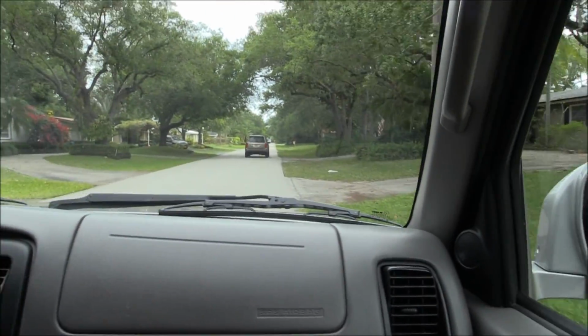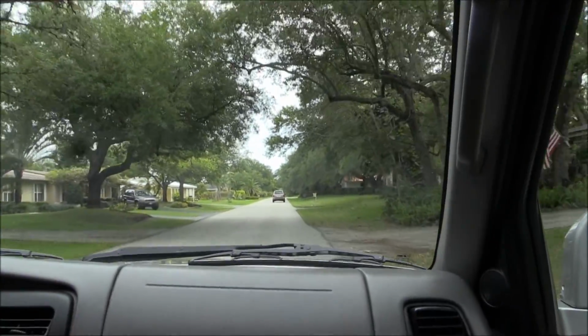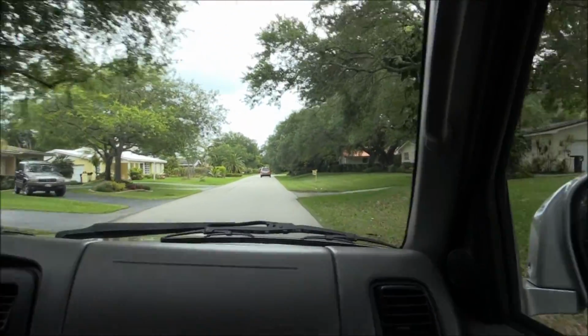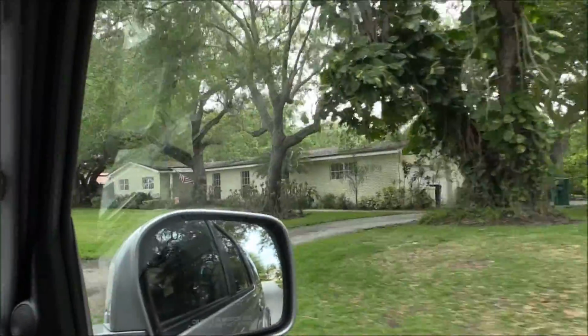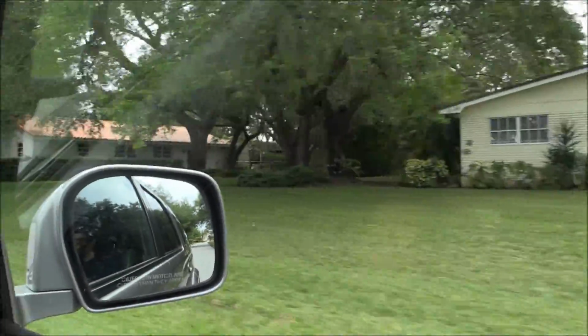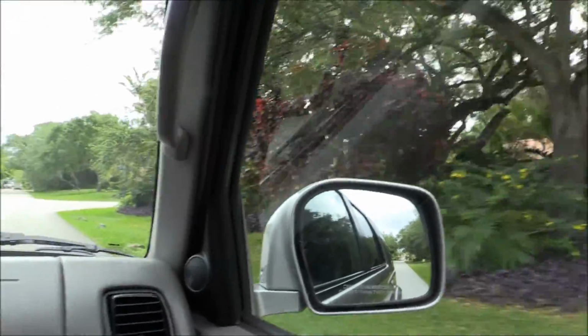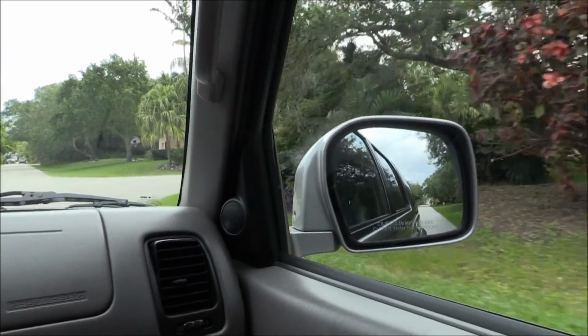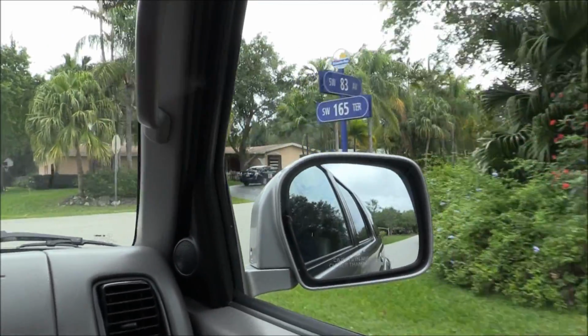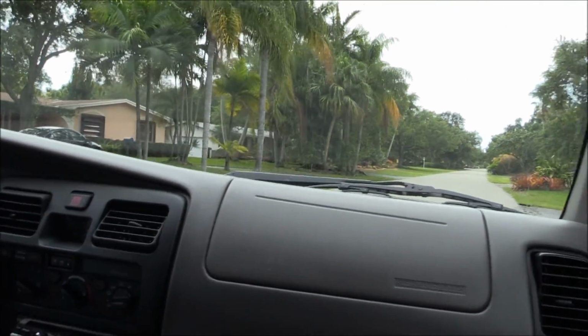I like to get the trees in again. This is part of a natural hammock. We're going to be turning right here in a minute to get back towards Richmond Drive, Southwest 168th Street. This is a home here in the $400,000 range. And one of my favorite streets, we're going to be turning here. When I had my office on Coral Reef, I went back to my house this way all the time. So, and I do know a few people on this street.